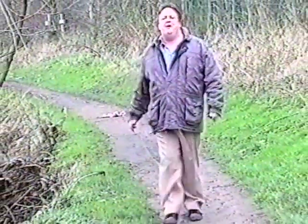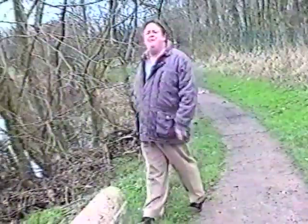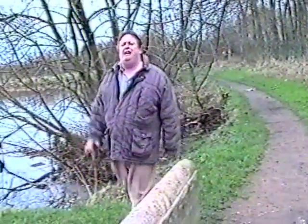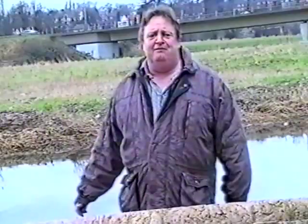Before the Industrial Revolution, canals were a vital form of transport, but they became redundant with the advent of the road and rail links. In the 30s and 40s, the canals reverted back to nature. They became silted up and a bit messy. Nowadays, they're principally used for water sports, canoeing, fishing, and even walking.